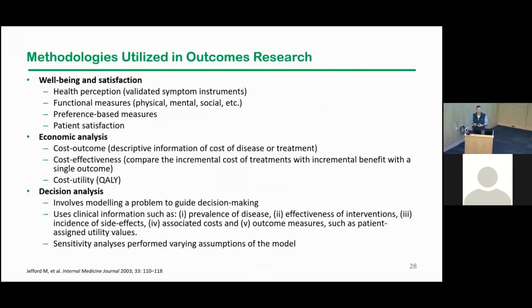And there's a number of methodologies that we use related to outcomes research. First is when we think about well-being and satisfaction. So we spend a lot of time talking about quality of life. There's health perception, and there's a number of validated symptom instruments that can be used to help inform the health perception of patients based on various conditions. Functional measures, such as based on physical, mental, or social function. Preference-based measures, how well they prefer this intervention versus this intervention. And then patient satisfaction, which we often receive information on from hospitals on how well we're providing good care to the patients that we see.